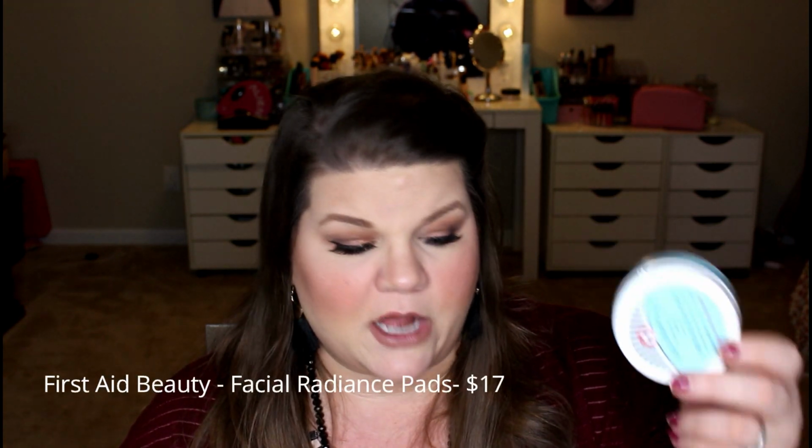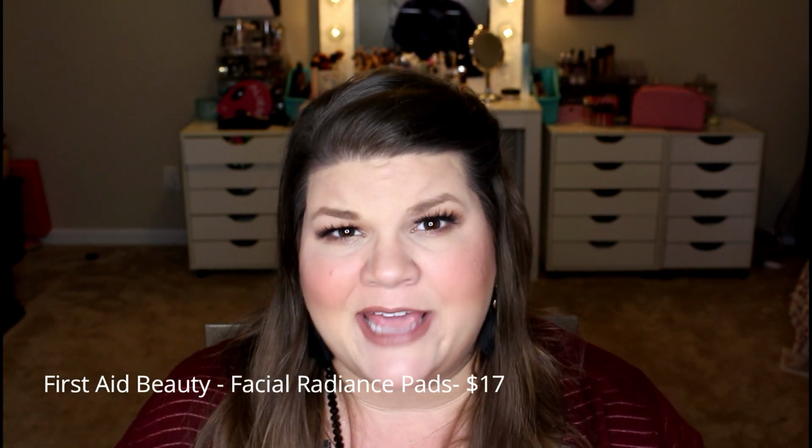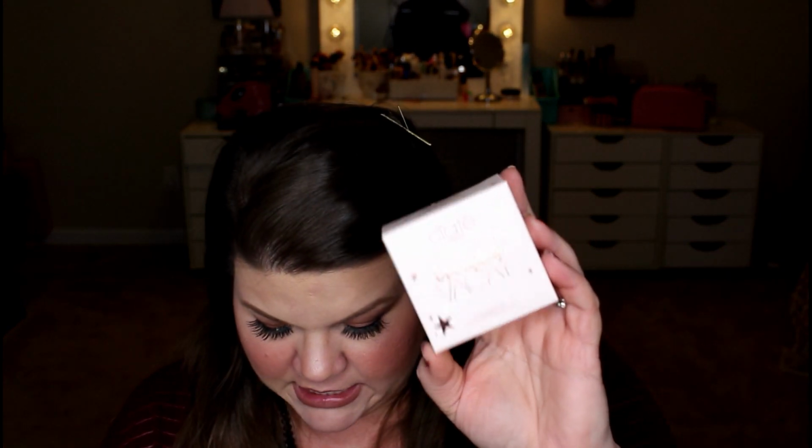I don't use a lot of toners, so I'm not sure how much use I will get out of this. I mean, I'll give it a shot. It's worth a shot, right? I mean, can't hurt anything, I would think. These retail for $17. So we got 2 skincare wipes. I feel like they should have split those up into 2 different boxes.